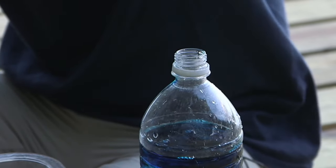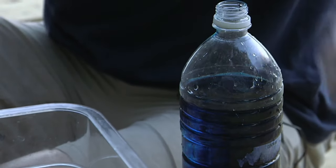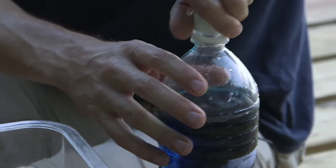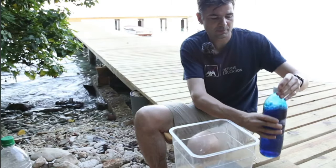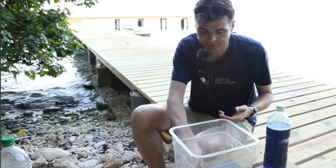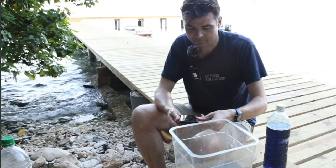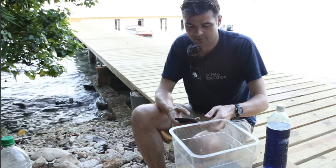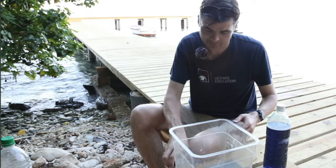There we go. Mix that up a bit. And I'll get on my science journal app an initial reading. My hands now covered in seawater and everything else.